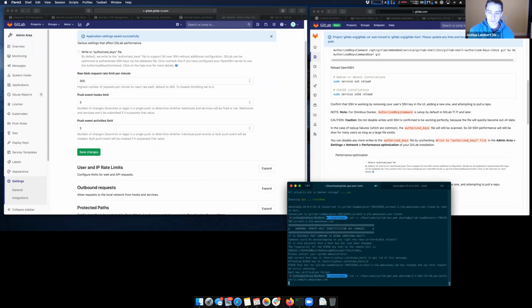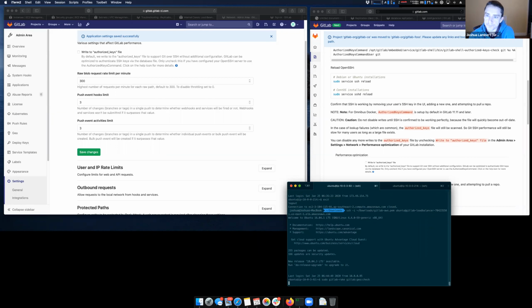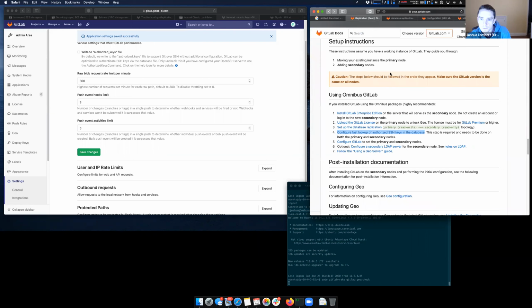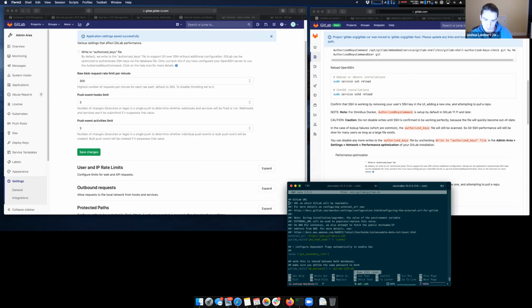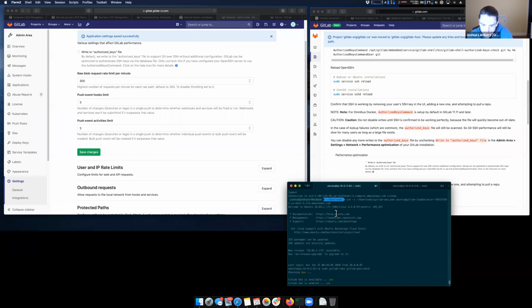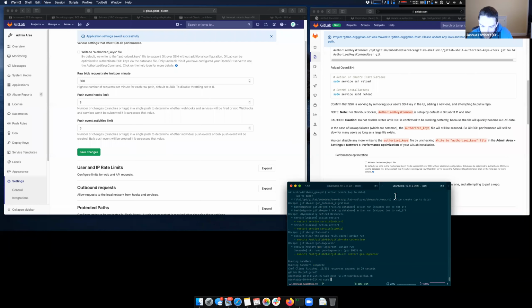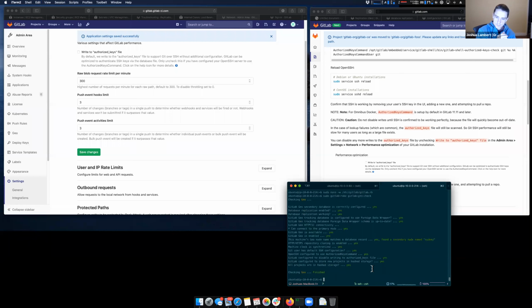Whoops. Wait, what? This is the wrong instance. Let's see. Okay, cool. The same command here. I think we are getting there, which is super exciting. Okay.